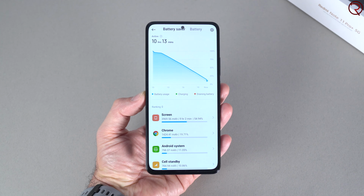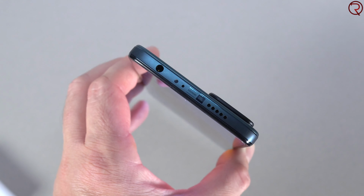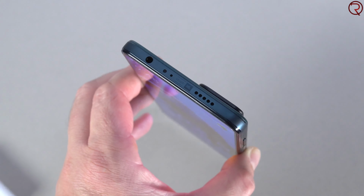Another thing that's different with this one are the speakers. So now we have JBL tuned speakers, and the speakers do get louder and they sound more sophisticated, I'm gonna say. And this is a quick example just so you can hear how the speakers on this device sound like. But they sound like a flagship now. So let me show you that quick example.